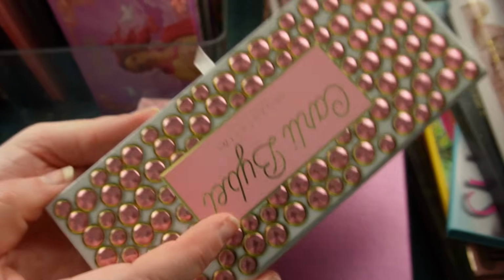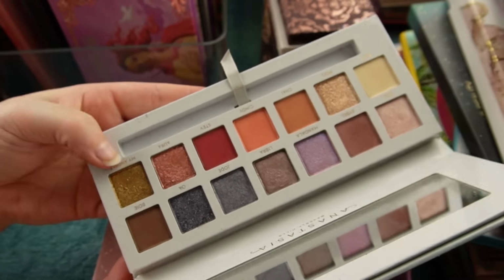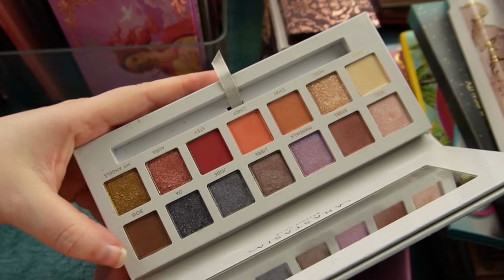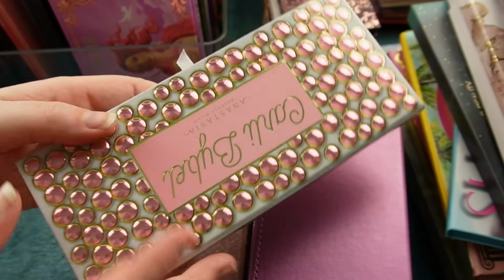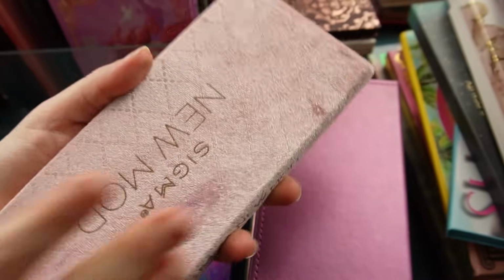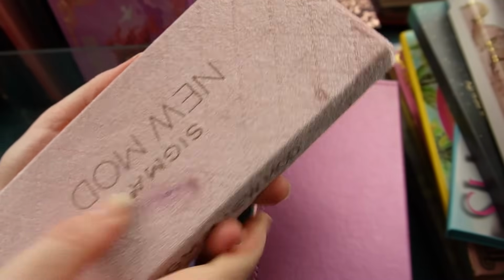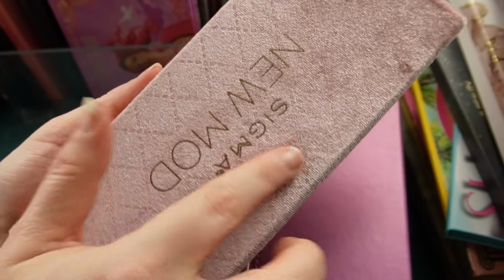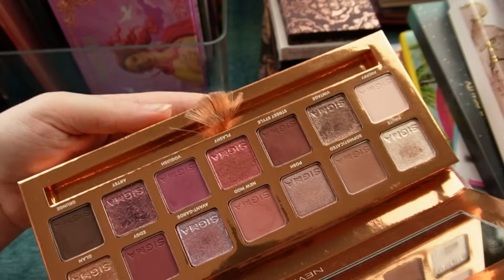And I have the Carly Bible, which I've kept intact because I like this one. You have your peachy coral shades, and then you also have these cooler tones. It's just a really nice mix, and even though I don't like the packaging, I like the shades inside it. Okay, so I just spilled purple eyeshadow all over my Sigma New Mod, and I can't get it off, of course. So yeah, this now has a nice purple thing on it from the ABH. Oh well.